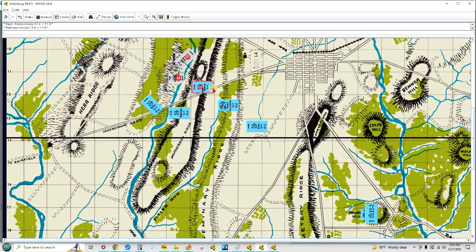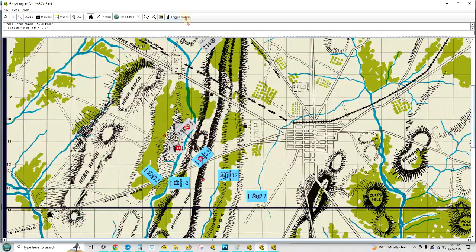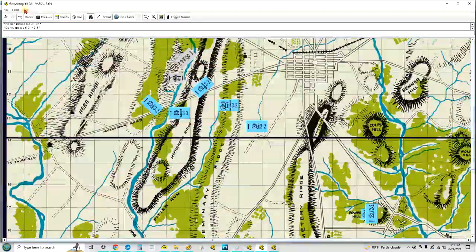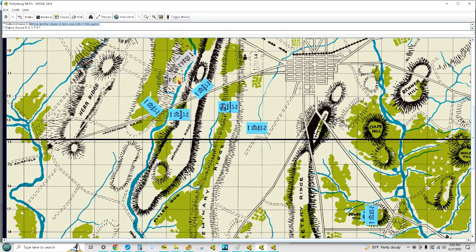Yeah, I think I'm going to move in here. And we're going to do that, because he's going to have to fight uphill. We're forcing him to fight uphill. Okay, that's the end of the Union fight. Now then, 1, 2, 2, 2, 2. And that, he's going to have to fight on his own. He's fighting at 2 to 6.